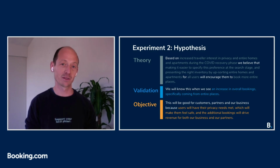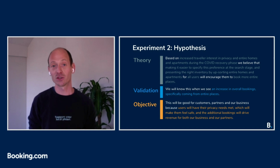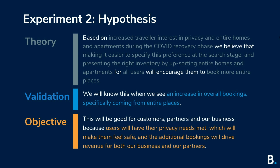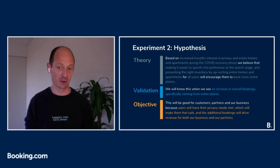Now, the second example I wanted to show you is a different line of experiment that is very similar. It's actually based on the exact same set of insights that were shared earlier. But here, we hypothesize that not just surfacing this information is useful, but we actually want to give people the option of telling us explicitly that that is what they are searching for. In other words, again, based on increased traveler interest in privacy in entire homes, we believe that making it easier to specify this preference at the search stage will help them find these properties more easily. We're going to surface them more in the search results and thereby make it easier for users, again, to find and book these properties.